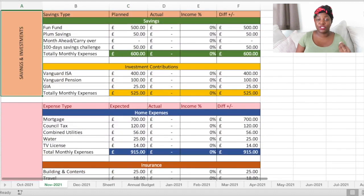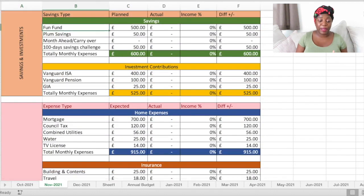So Fund, which is my new goal, I'm hoping to add £500. Plum Savings, this is an app that is attached to my everyday banking account, and what it does is just round up and save that money for me. You have to set various rules. If you have got a specific savings goal that you want to do, you can set that.